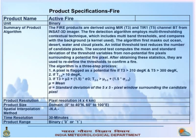Another product is fire. The unit is binary. The fire product is derived using the mid infrared channel and thermal infrared channel BT from the INSAT imager. The fire detection algorithm employs multi-thresholding contextual techniques, which include a multi-band threshold compared with a background kernel. The algorithm first masks out ocean, desert, water, and cloud pixels. The initial threshold test produces a number of candidate pixels, and the second test computes the mean and standard deviation of the threshold variable from the known potential fire pixels surrounding the potential fire pixel. After obtaining these statistics, they are used to redefine the threshold to confirm the fire.